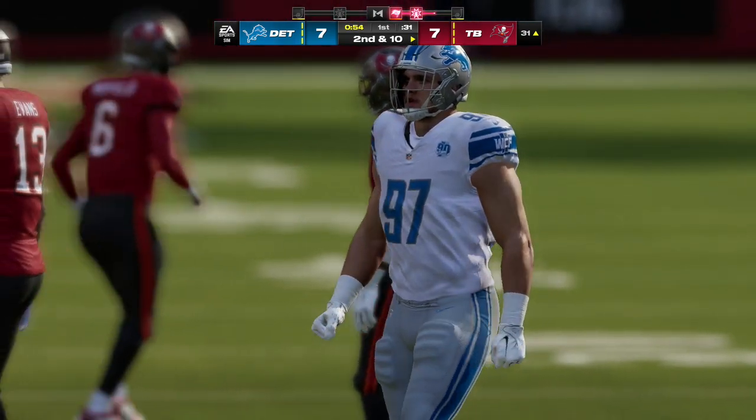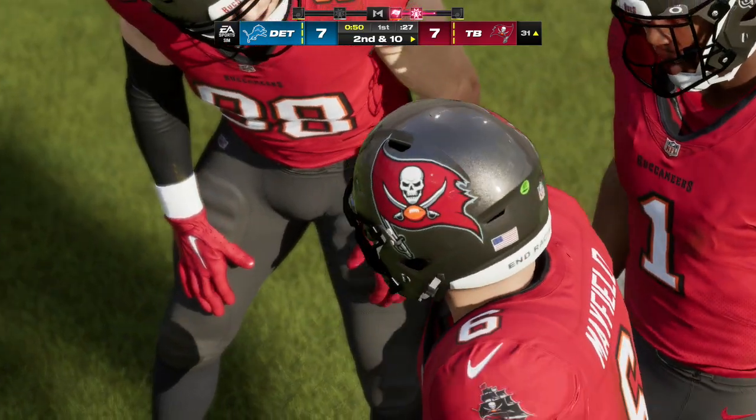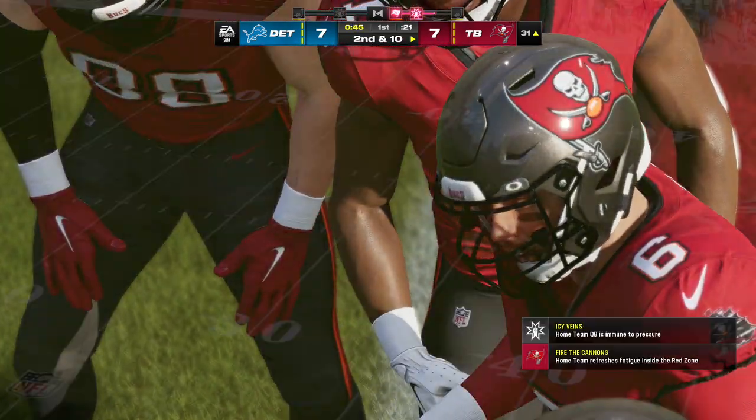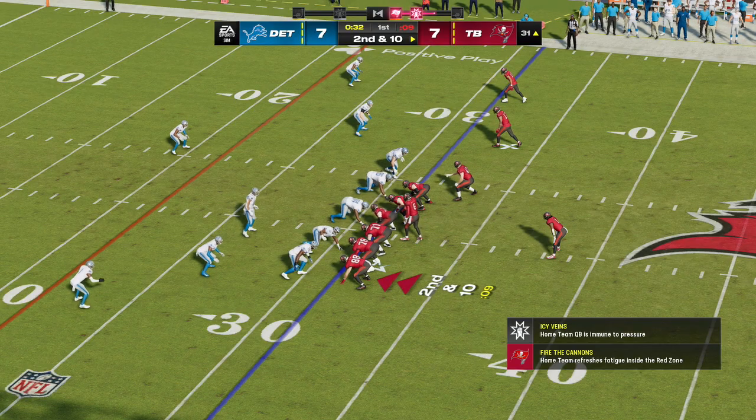A free safety roaming all the way up to the line of scrimmage to make that stop. How about his ability to trust his eyes and figure out it was not a pass play and go fast towards the line of scrimmage in order to make that tackle.